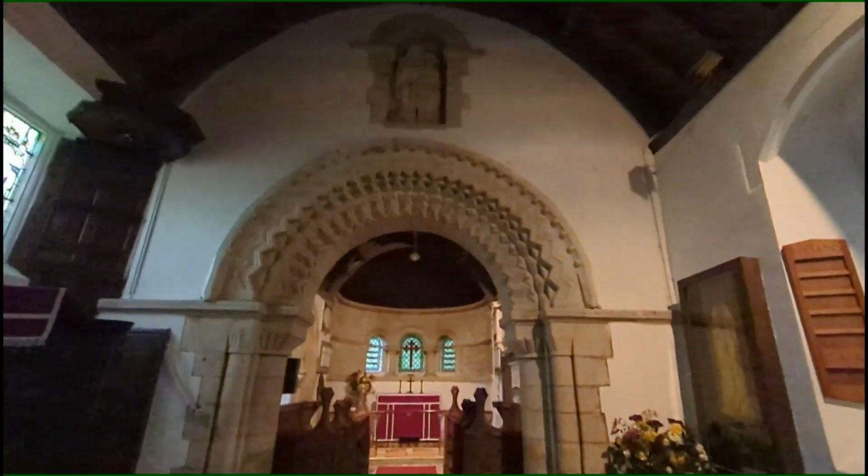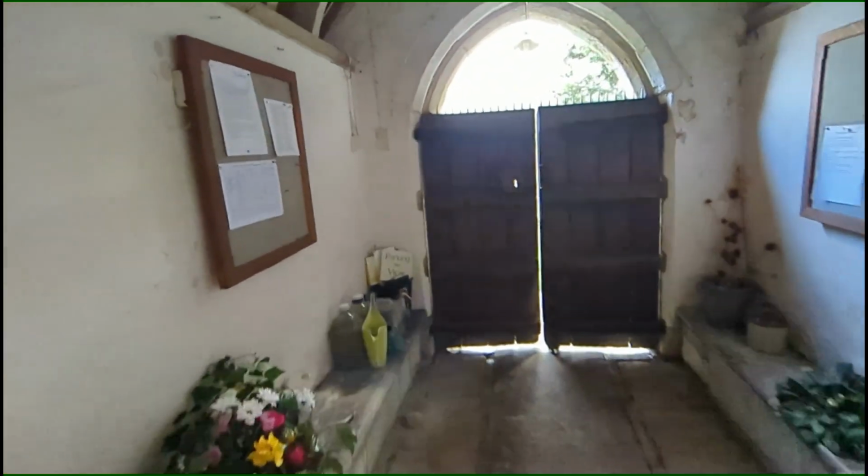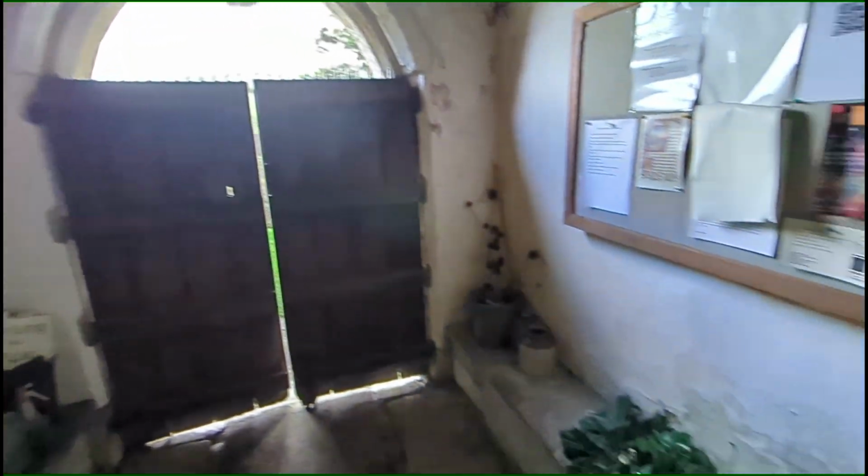Wow, this is a really nice church. I don't think I have to switch the lights out here. They just automatically activate. Oh look, there's the sensor. And then you come out to this wonderful view.